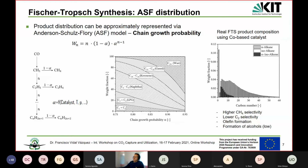So what this basically means is that only 2 products can be obtained with 100% selectivity, which is either methane or heavy waxes. So if you want to obtain some of the product in between, you will always have partial selectivity towards that product. On the right side of the screen, you can see a real Fischer-Tropsch composition using cobalt-based catalyst and how it looks.